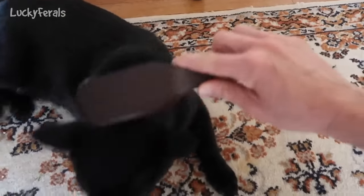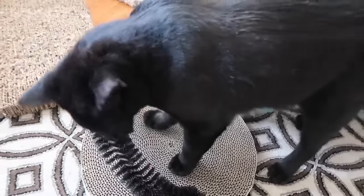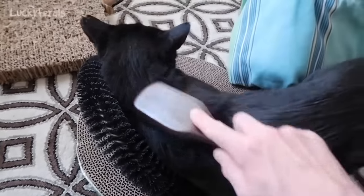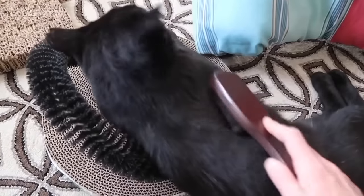Okay, so the plan for today is, I started brushing Boo in the hallway just now, and when I start brushing him, he moves, and he always goes straight to his arch. He has this thing where when I'm brushing him, he has to brush himself on an arch at the same time. Boo's funny like that.